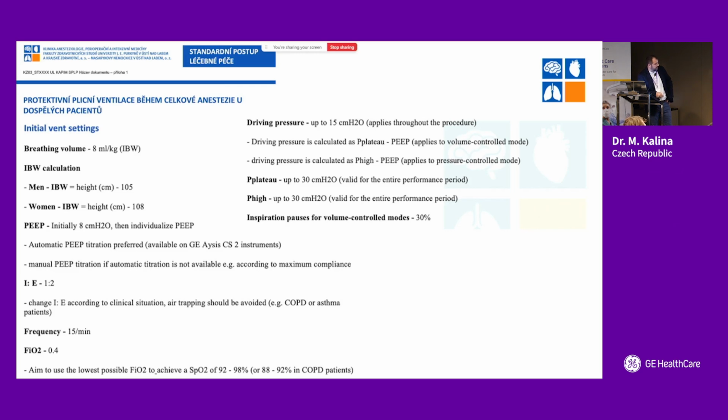Then another important recommendation for initial setting of the ventilator, because most papers and most data that we have on this problematic highlight only the initial ventilator setting, because it's very problematic to collect data during your anesthesia minute by minute. So we choose 15, and we used the mechanical power theory for this, that it's not only about tidal volume and PEEP, but it's also about frequency, because we care about the total energy that is delivered to the lung in a given time. So that's why 15.